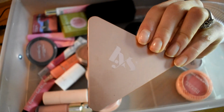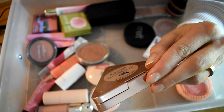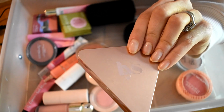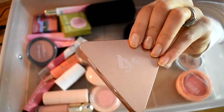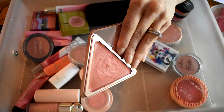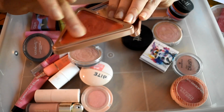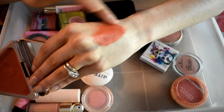Another cream that I will be keeping is this Higher Standard Satin Matte Cream Blush. I have mine in the shade Inspire. I love this formula. It dries down to a very almost powdery finish. So again, it doesn't emphasize texture. It doesn't leave your skin feeling sticky or greasy, and it lasts longer than almost any of my other cream blushes. I'm definitely interested in picking up more colors eventually.